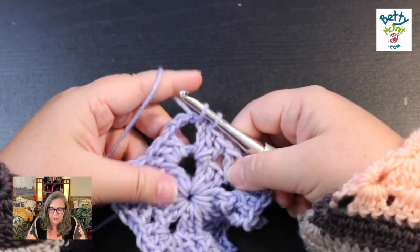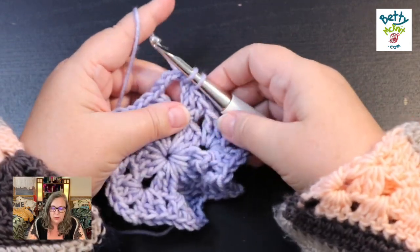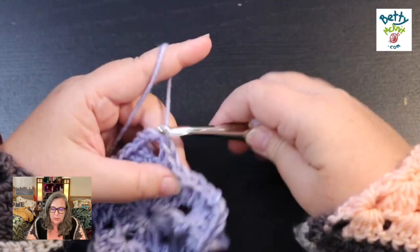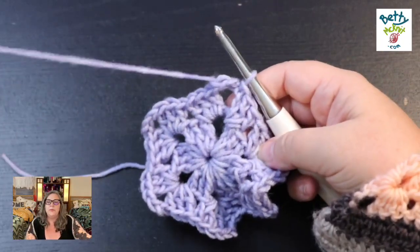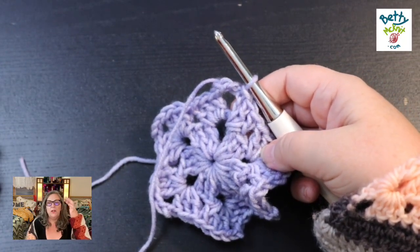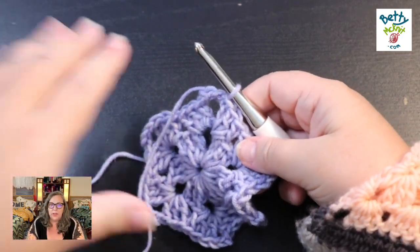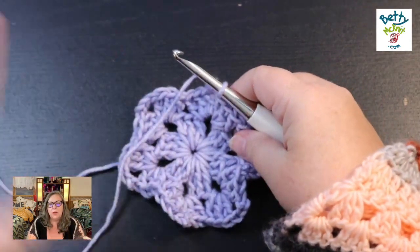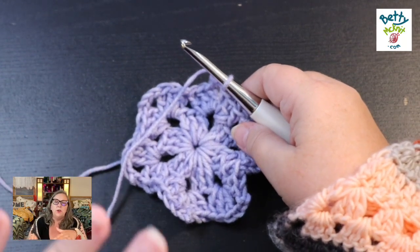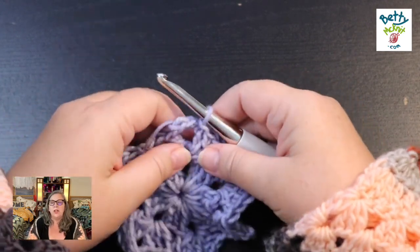Okay, so when I get back around, I'm going to put two double crochet in the last space and then join with a slip stitch to the top of the chain three or the standing double, whichever you decided to do. Then it jumps from set up round two to round four, because I keep the row numbers the same for all the 6-day projects. So you'll always know that round four is going to be a single crochet round.